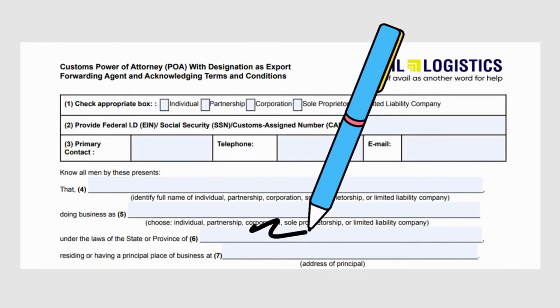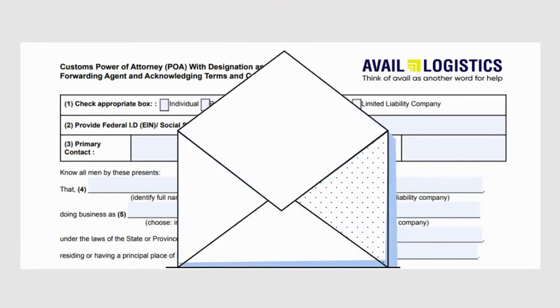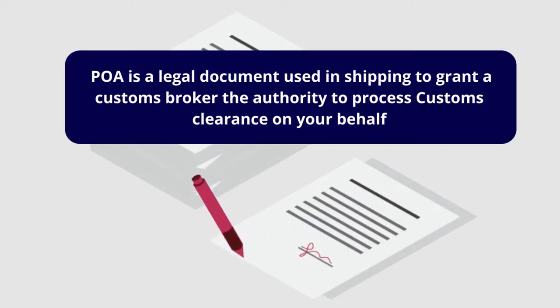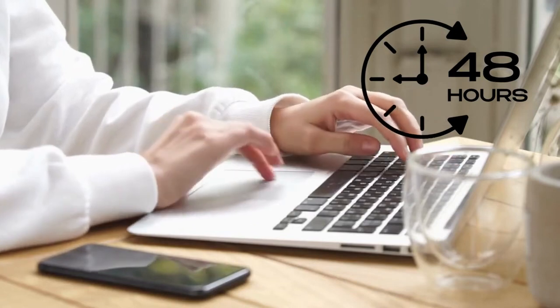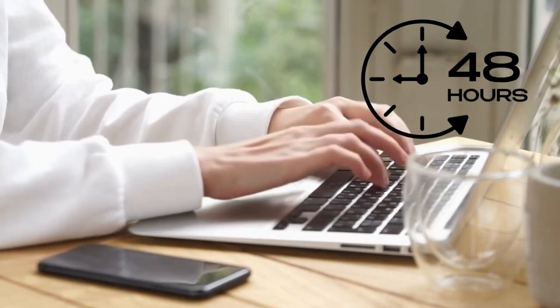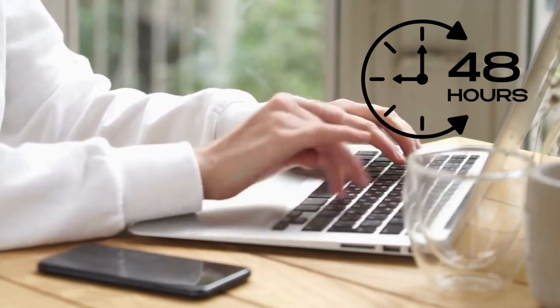Besides the customs bond, you will need to fill out a POA form, power of attorney, which your freight forwarder or broker will send to you. A POA is a legal document used in shipping to grant a customs broker the authority to process customs clearance on your behalf. Brokers in the US need to receive the POA form 48 hours before the estimated time of departure in order to file the ISF on time.